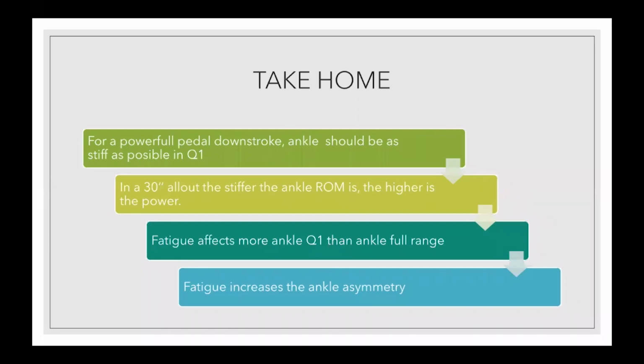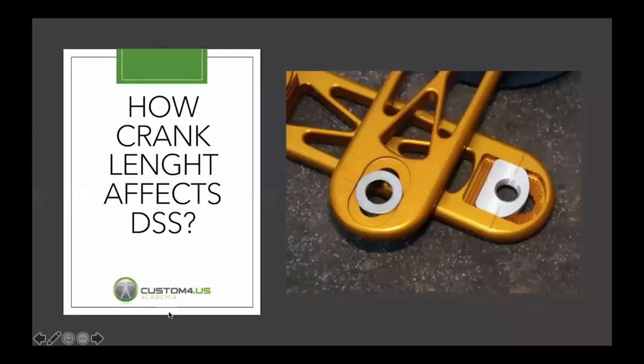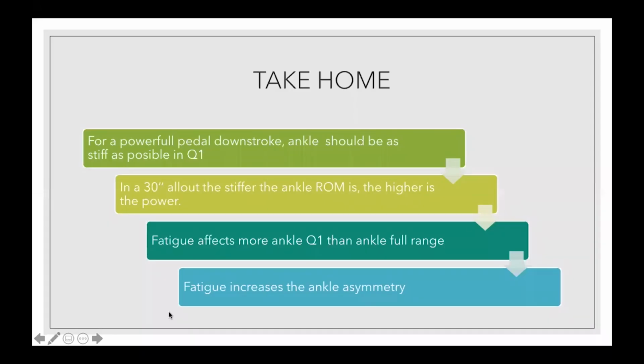The third conclusion is that fatigue affects the ankle more in the Q1 and in the ankle full range. We have seen on the graphic that probably when we are fatigued, our ankle is weaker and makes more mistakes in the first quarter than in the rest of the range.